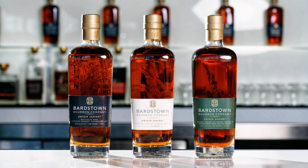Yeah, in a similar price point. So let's not miss that. $49.99 sits famously in the same price point as another weeded bourbon out there in the marketplace.